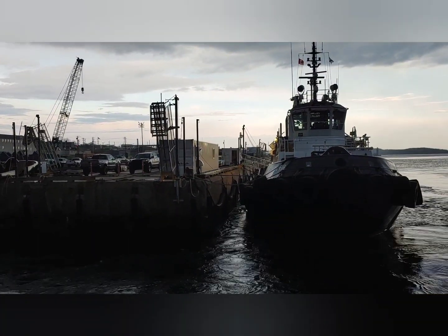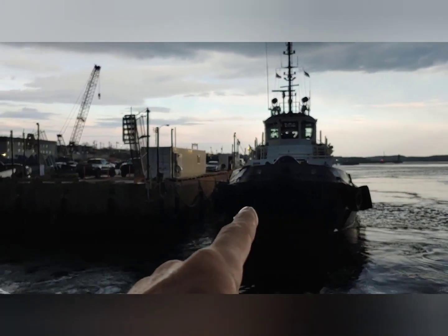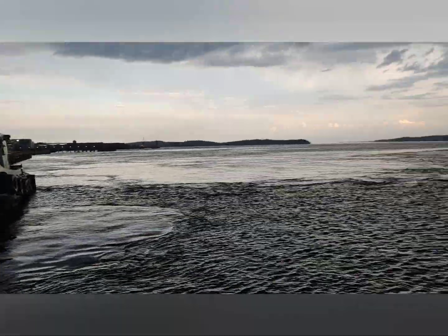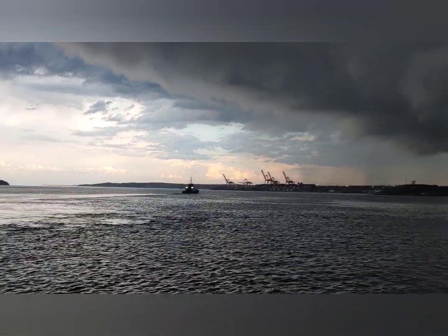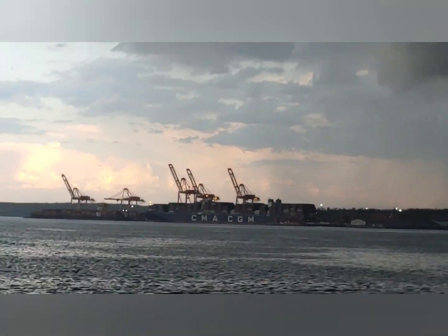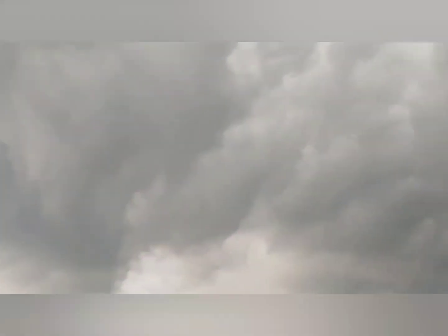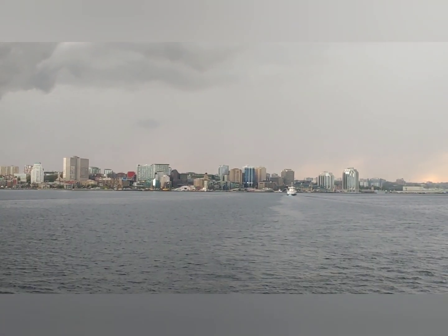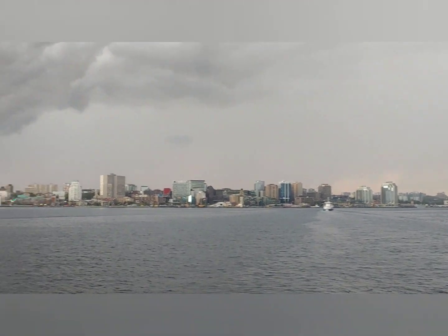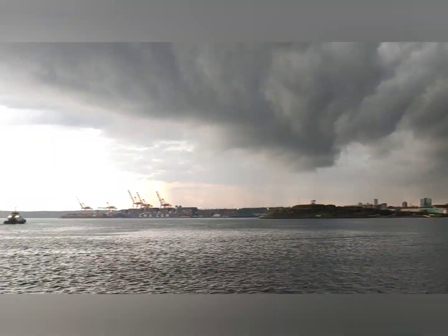And this is the Atlantic Fir. It's broke down tonight, so it cannot go out and play. There's the CMA. Man, those crazy clouds. There's the Halifax Harbour ferry boat. And we are headed over there.